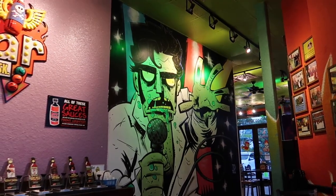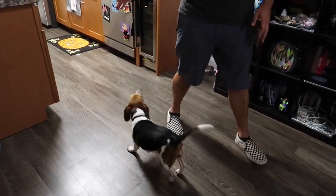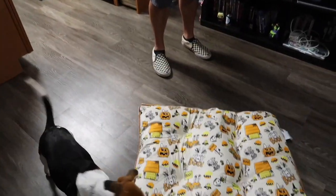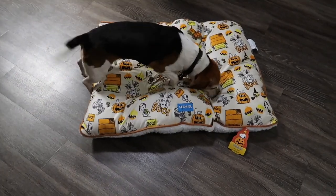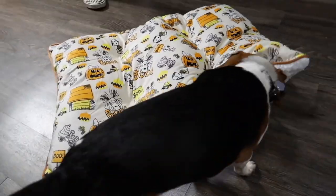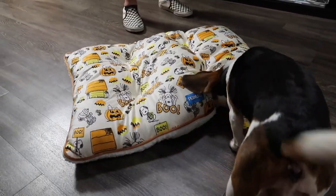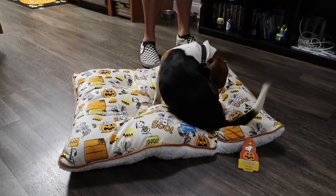That's really cool. All right, Bella, you ready? Are you ready for this? Just flop it down. She's got a new bed. Oh, goodness. She loves it. She likes it. Yes, you do. You like the bed, don't you? She's trying to make a puppy nest or something. Oh, good job, Bella.